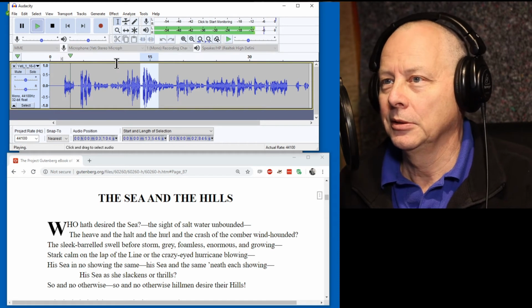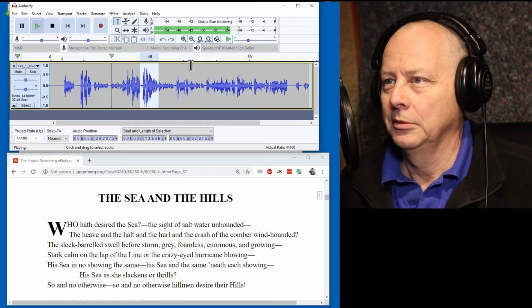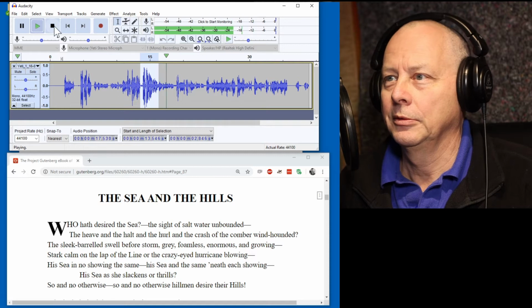The sea and the hills. Who hath desired the sea? The sight of salt water unbounded, the heave and the halt and the hurl and the crash of the comber wind hounded, the sleek-barrelled swell before storm, grey, foamless, enormous.